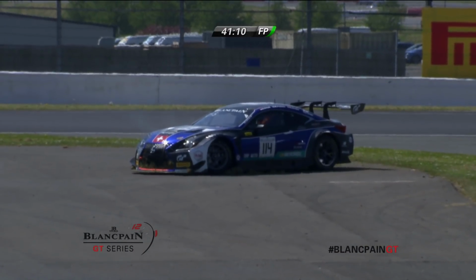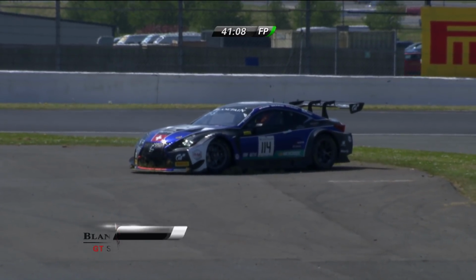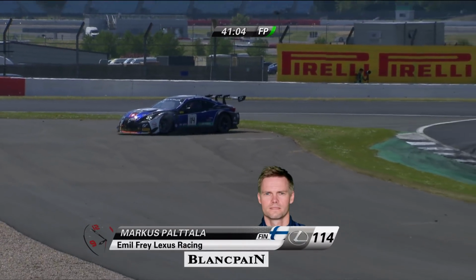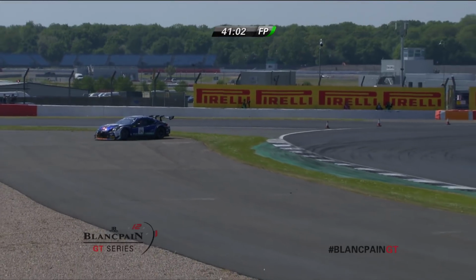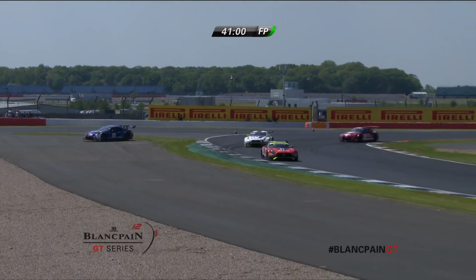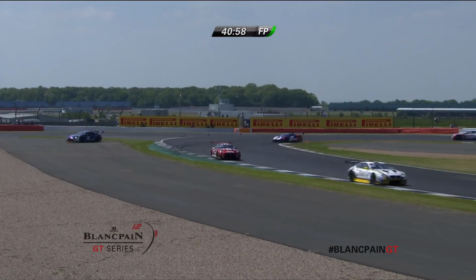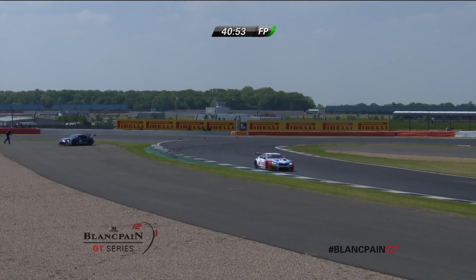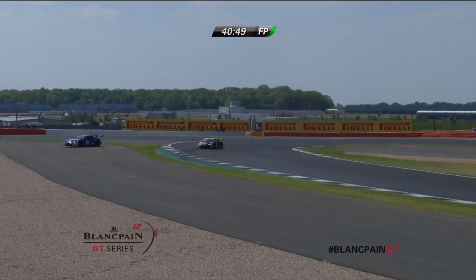Oh dear, is that damage? The 114 Lexus that was around 20th, 21st has fallen down to just over 1.25 seconds off the pace. We've been looking at the balance of the sister car a short while back, but this one's got the balance slightly wrong. This is going to get going again and move out of the way. It's a strange part of the track, down at the loop, and it's hard to pick up on the camera.